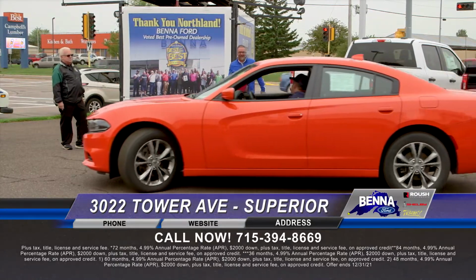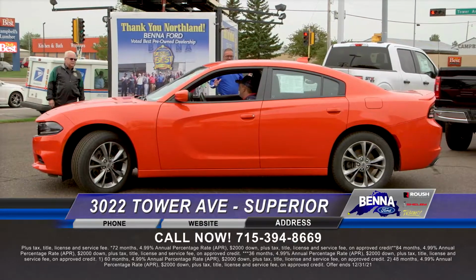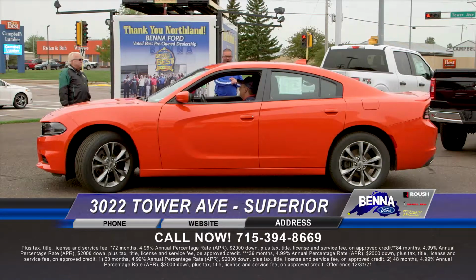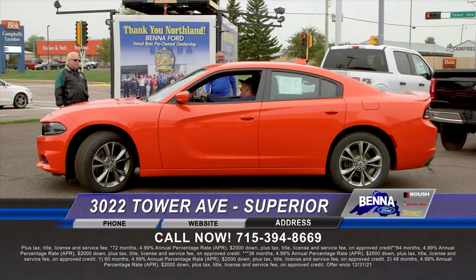Now look at this. I don't think the cops will ever see us coming in this car, but this is a 2020 Charger. Here's the catch to this beautiful competition orange: this is all-wheel drive, and Mr. Jeff Jennings, the driver, comes with this car at the discounted rate. That's how nice this thing is. It's a giveaway at $36,683 or $491 a month.